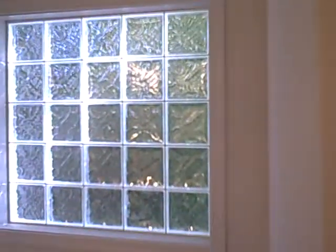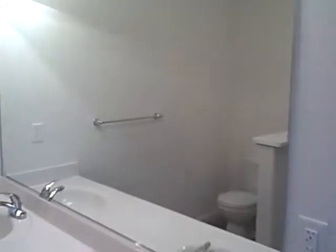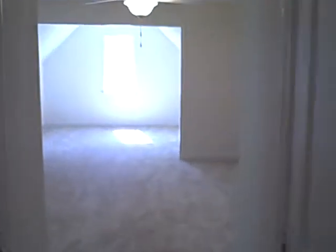And then here is owner's bath. You've got a separate shower, separate tub, glass block, which is nice. Lets in the light, but nobody sees you. Then you've got double vanity, nice big mirror, and your lavatory. So it's a nice house. Very nice house with some nice upgrades.